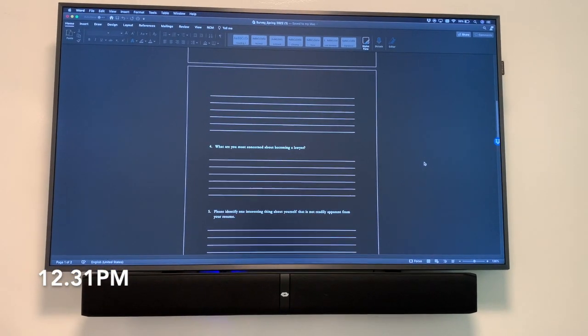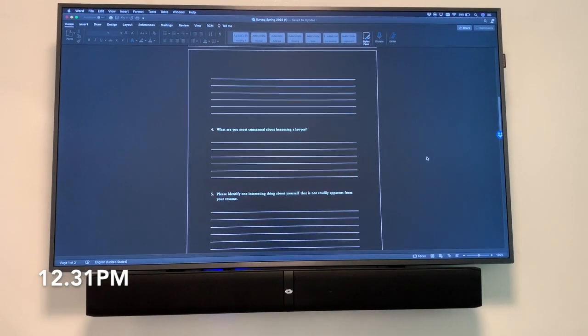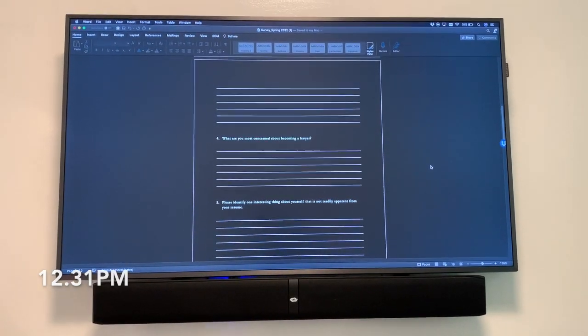I thought I'd show you some of the questions that I'm having to do. So it's like, what is your dream job after law school? What are you most concerned about after becoming a lawyer? And that sort of thing.